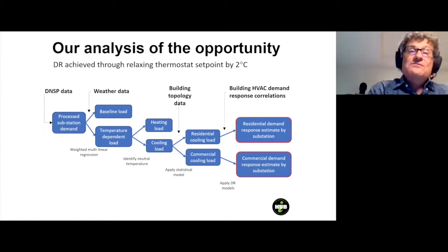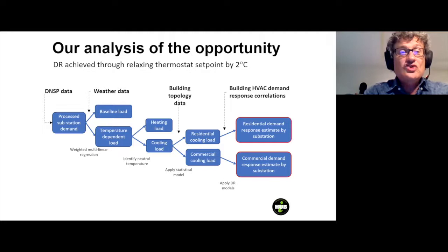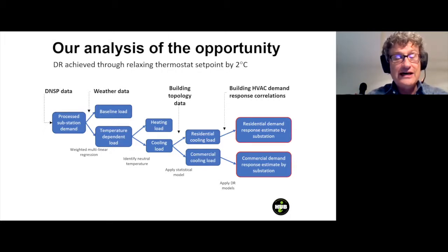So we took this from a top-down analysis. There are a number of papers and analyses that have tried to build it up on a building-by-building basis, but we came at it from a top-down perspective. We took the consumption data at each substation from the distribution network service provider, processed that, which is a non-trivial task, and then federated that data with the weather data in order to work out what that baseline load is. That's the amount of load at a neutral ambient temperature, separating that out from the temperature-dependent load. We took just the cooling load component of that because we were particularly interested in the peak summer demand. And then we harmonized that data set with the Nexus database, which had the number of commercial and residential buildings around Australia by postcode.